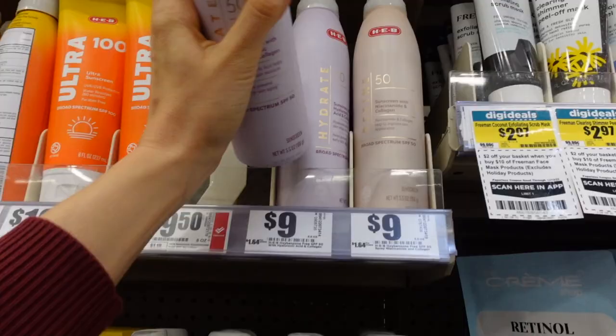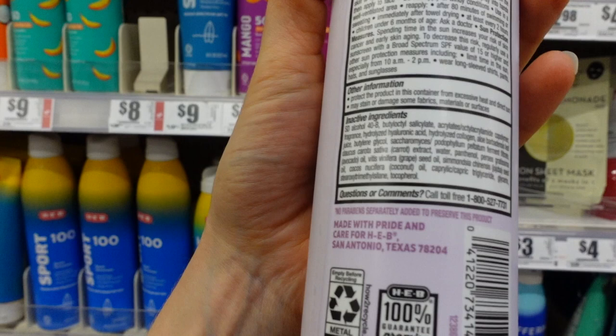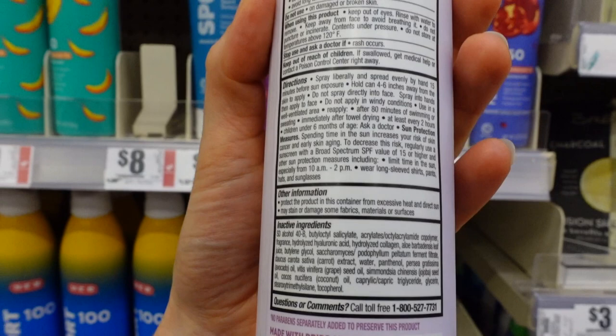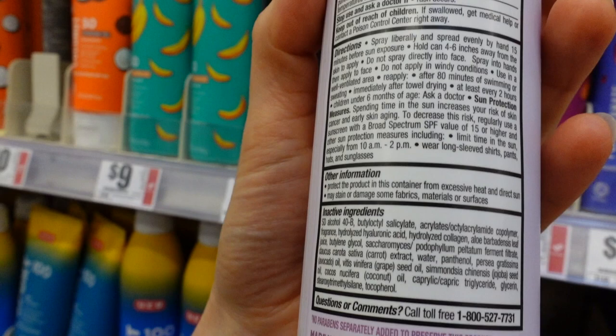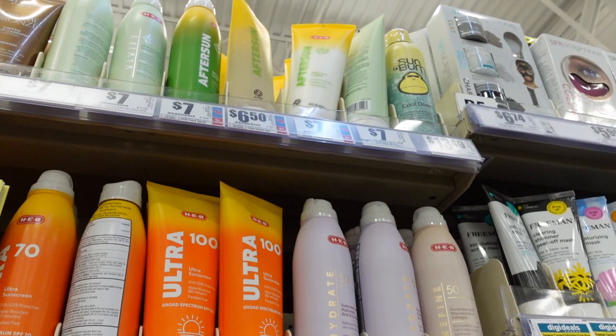Check out this new sunscreen with hyaluronic acid and collagen, Hydrate SPF 50. It is a chemical sunscreen, water resistant. Hydrolyzed hyaluronic acid and hydrolyzed collagen, those are humectants. They help with hydration, keep the top layer of the skin moisturized. I wonder if they have this as a cream. I'm not seeing it here, because y'all know from my videos, the thing about the sprays is they're not so reliable. You have to do multiple passes and rub it in. They're prone to skip areas.